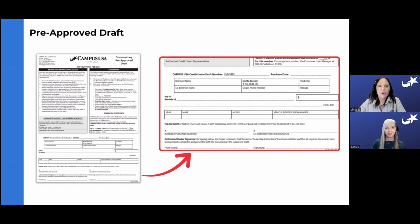It saves you so much time at the dealership, and knowing right away, before even purchasing your vehicle, what your term is going to be and what your loan payment is going to be just makes the whole process a little less stressful. It does, for sure.